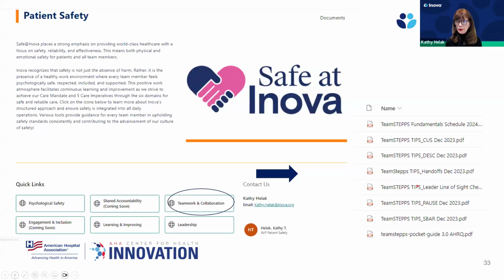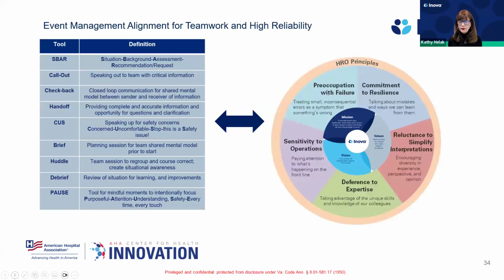We also have the TeamSTEPPS Fundamental Schedule for all of our classes that are offered twice a month, and they're 90 minutes long. Another thing that we have done is that we have embedded a focus on TeamSTEPPS and high reliability into all of our event management work. And so what you see here on the slide is the SBAR or the TeamSTEPPS tool list that helps us as we are evaluating a safety event.